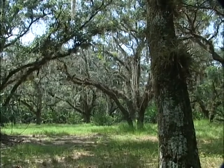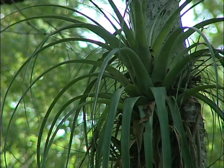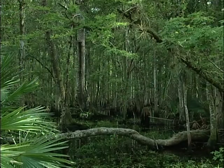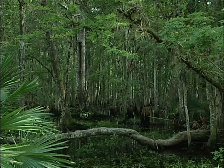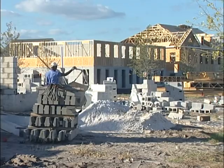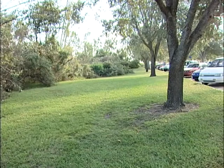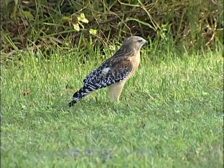Yes, it's true that more natural land needs to be preserved undisturbed so many of our native plant and animal species can continue to live here. But with Florida's population growing at a steady pace, unfortunately, some development is inevitable. Therefore, we must come up with creative ways to incorporate wildlife-friendly areas into our developments.